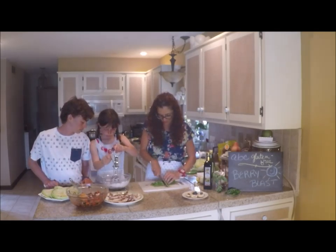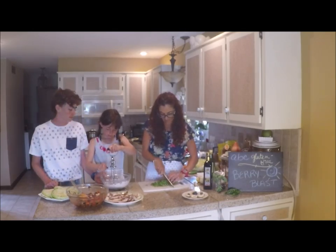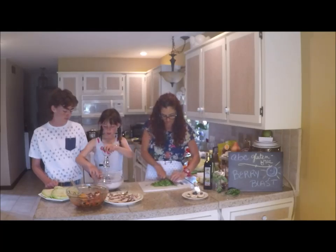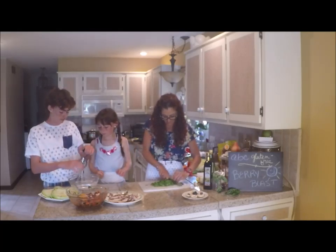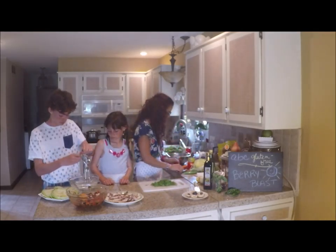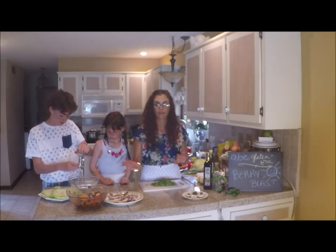Let Jeremiah try, honey, okay? This is going to bring really nice, vibrant color to it. Okay, Sophia, would you get the blueberry cream out of the refrigerator that we used? We're getting ready to assemble now.